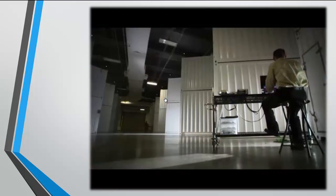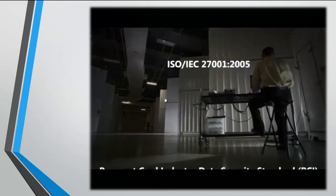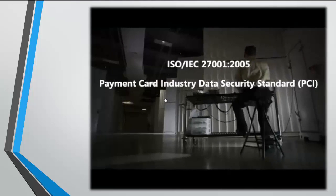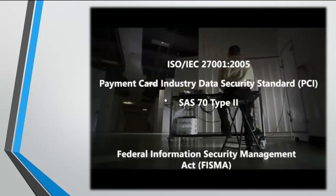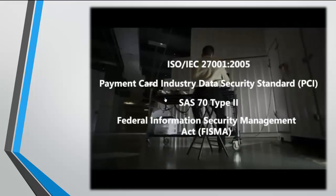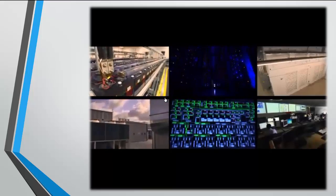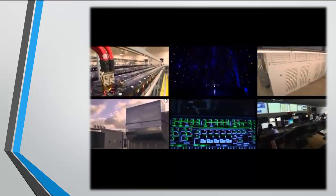In addition to maintaining best-in-class operations processes, we routinely bring in third parties to verify our capabilities, resulting in ISO and PCI certifications, SAS 70 Type 2 attestations, and FISMA certification and accreditation. Microsoft's award-winning cloud infrastructure powers the cloud services our customers and partners use every day.